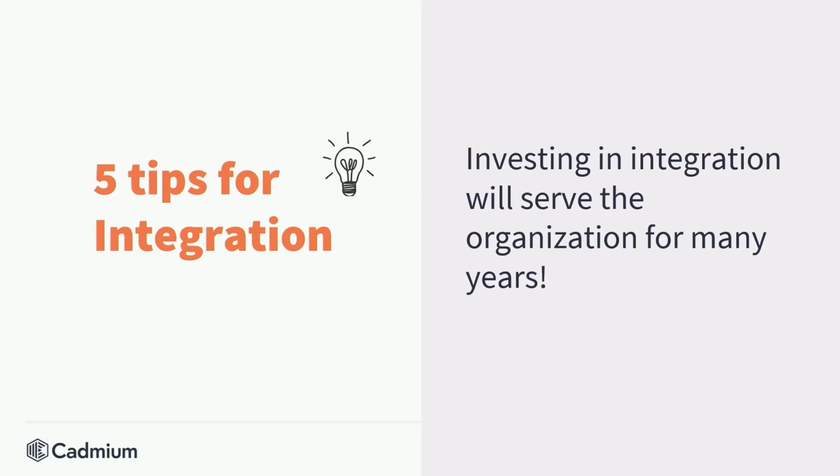Okay, so we put 5 tips for integration. We put that on there just to remember. It's just sort of a pep rally type thing because we want all of you to consider integration for the future. The first is the investment will serve your organization for years.